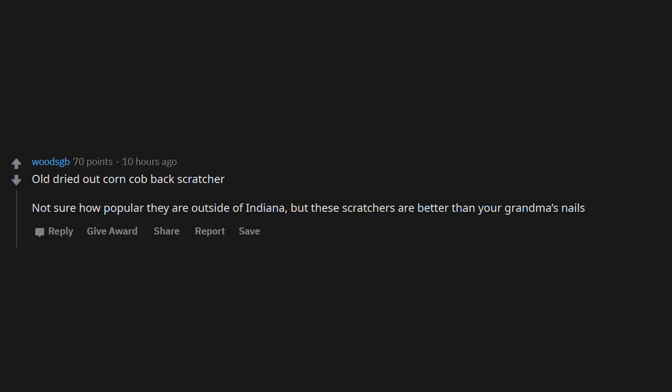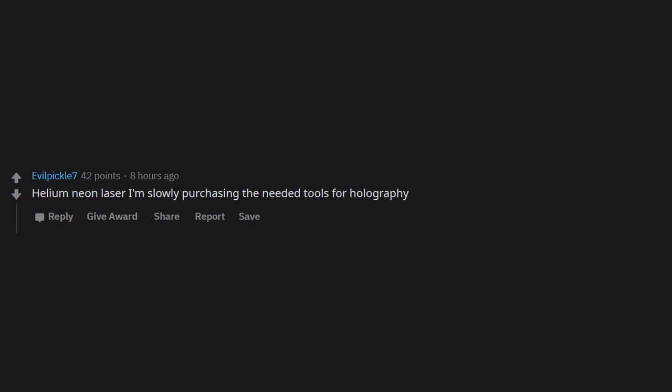The old dried out corn cob back scratcher. Not sure how popular they are outside of Indiana. But these scratchers are better than your grandma's nails. A Curta. It's the world's only portable fully mechanical calculator. It's amazing. Helium neon laser. I'm slowly purchasing the needed tools for holography.